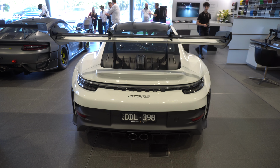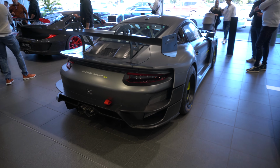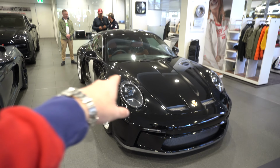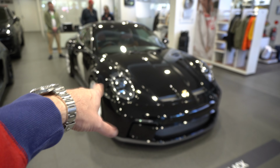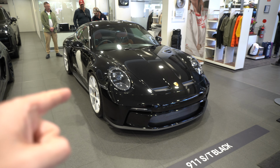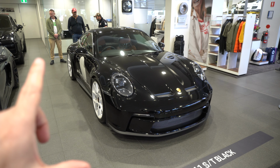Pairing size of wings, we've got the GT3 RS there with the new wing on the back. But that GT2 RS, that wing is enormous. It is a little bit strange because the Sport Classic that we just saw at Porsche Doncaster is a 7-speed. This is a 6-speed, and I'm not quite sure what defines them going between a 7 and a 6-speed manual.